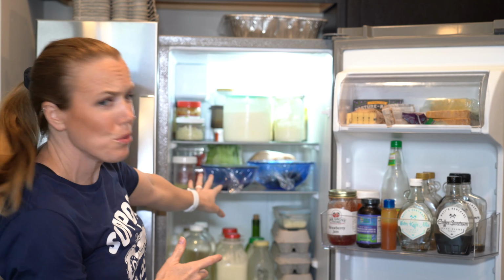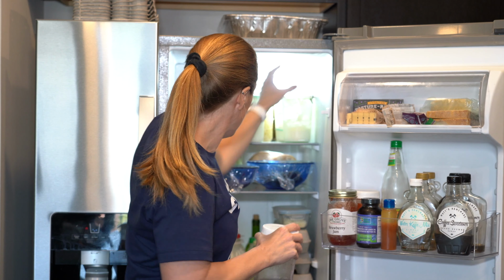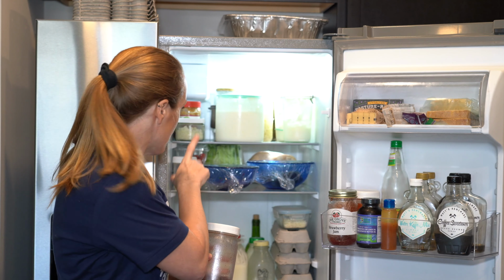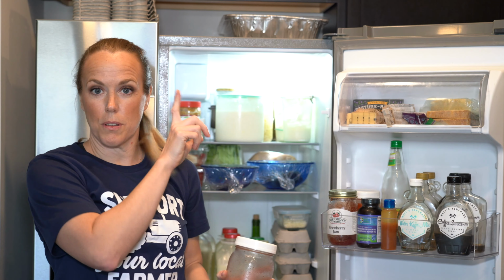And we do use plastic wrap. That's something we've not been able to not use when we're trying to become more plastic free. And then we'll have back there tomatoes, we have a head of butter lettuce, and then we have a chicken, a full chicken. All right, so now I'm going to show you the bottom half.